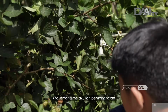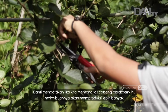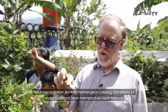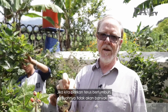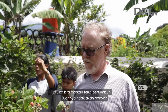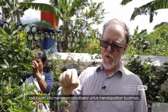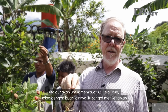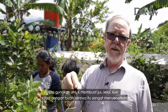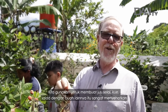We're pruning. Danti is telling us about how with this blackberry, if we prune it, then it will make more fruit. If we leave it, it will still grow, but it won't make as much fruit. So our goal for having the blackberry is for the fruit. We use it for juice, jam, cakes, and salads and many other foods. So it's very, very healthy.